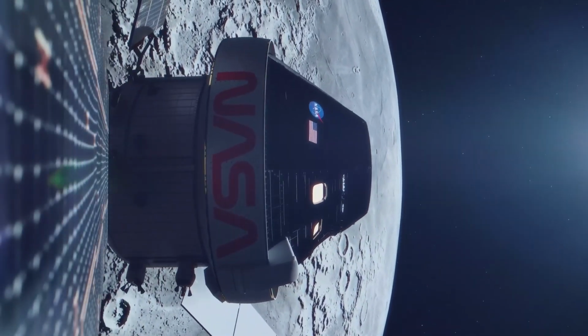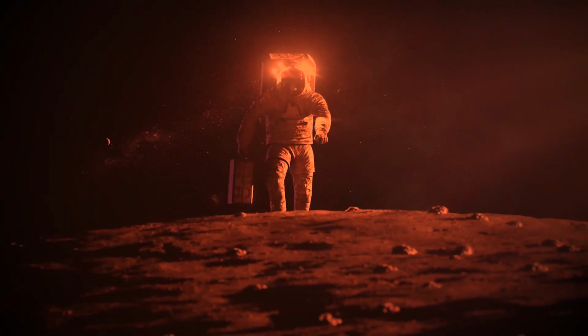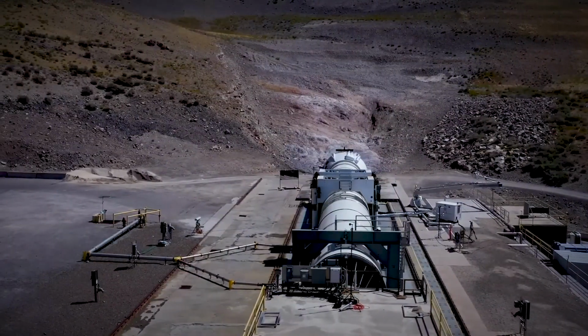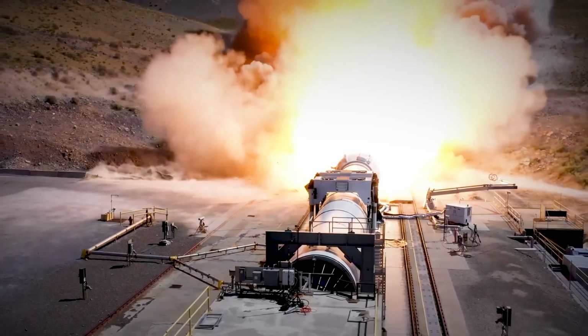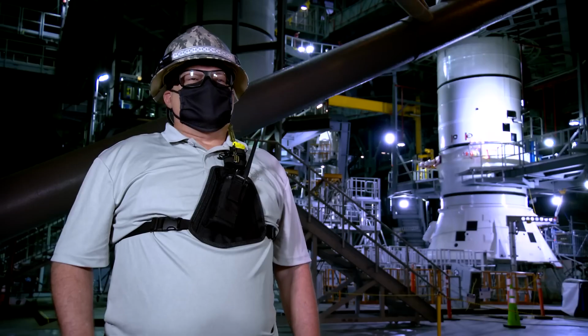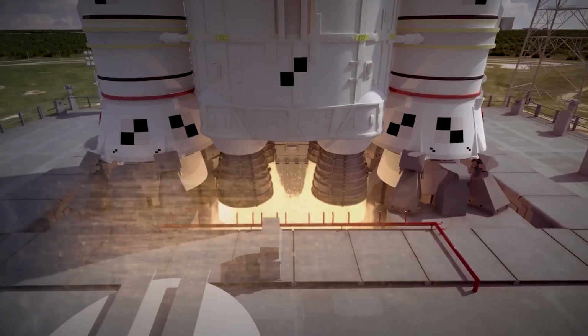NASA is preparing for a journey back to the moon. And after that, we're setting our sights on Mars. To get there, we need tons of rocket power coming from our Space Launch System. When it comes to how much power this thing can push out, this thing is massive. It's going to be mesmerizing to stand next to this massive vehicle.